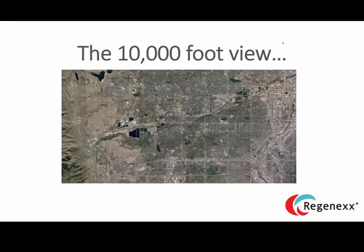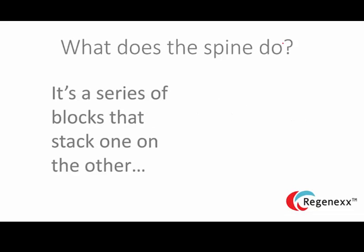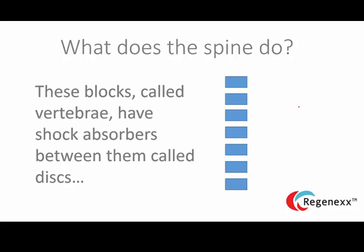Let's now drill down to a 10,000-foot view. So let's start understanding the spine, because in order to really understand the complexities of how stem cells and regenerative medicine interface with the spine, you've got to understand how the spine is put together at a pretty good level of comprehension. So what does the spine do? Well, it's a series of blocks that stack one on top of the other. Now, as you might imagine, any series of blocks that stack are going to be a little bit unstable toward the top. So something to keep in the back of your head. These blocks, called vertebrae, have shock absorbers between them called discs. So we're going to insert the discs in between those blocks, and those are going to act as shock absorbers.